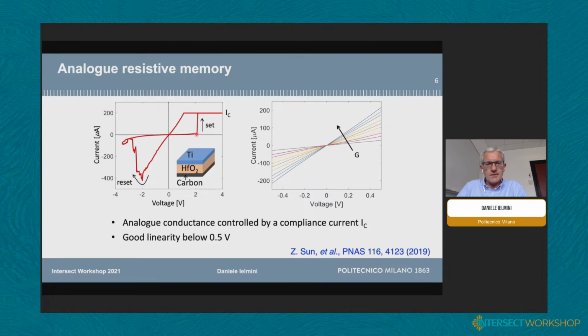You can switch the device in a binary way, as shown here, according to bipolar switching characteristics. You can switch from high resistance state to low resistance state at positive voltage by this set transition, and then you can reset your device under negative voltage by switching the device from LRS, low resistance state, to high resistance state. And this switching is basically the result of the microscopic or nanoscopic filament formed within the hafnium oxide. And this filament is conductive and can connect the top electrode and bottom electrode. It can be activated or deactivated as a digital switch, as you can see here.